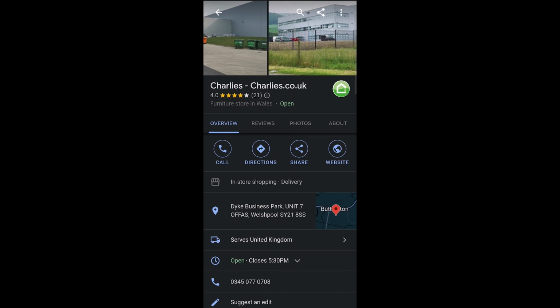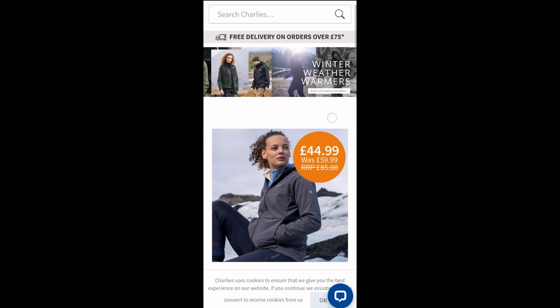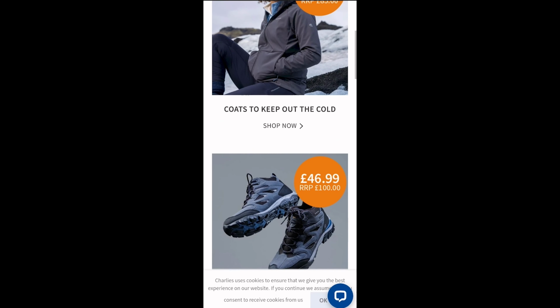So that's on the Offarsdyke Business Park in Welshpool. And they do clothing, outdoor clothing. In fact, they do everything. They've got furniture for the home, homeware. They do all the Christmas stuff. It's just a massive retail outlet that's basically outdoor clothing, homeware. And then they've also got the other side of it, which is the agricultural sales. So they do all of that as well.